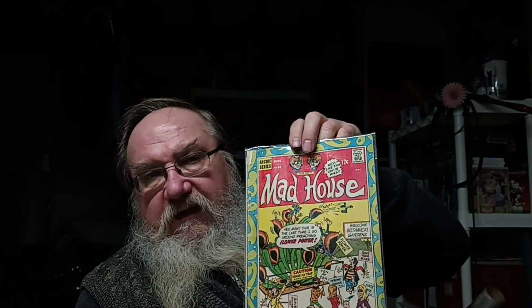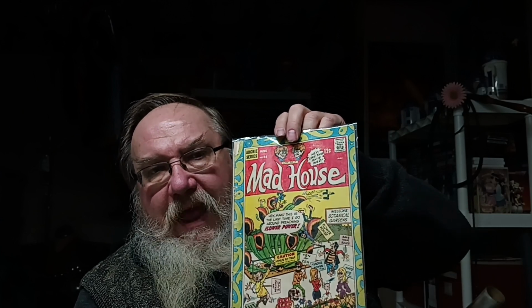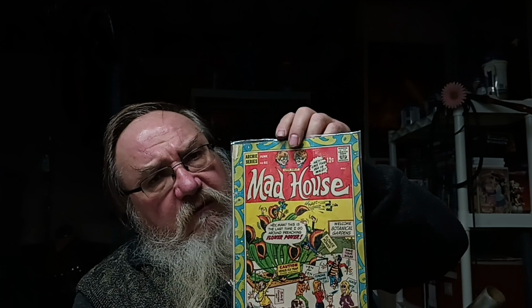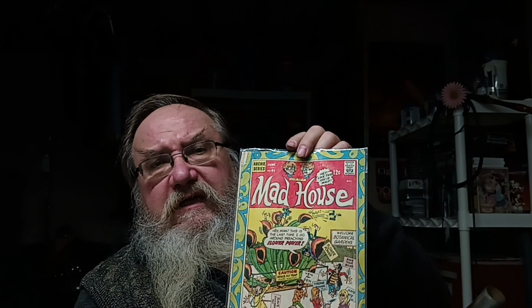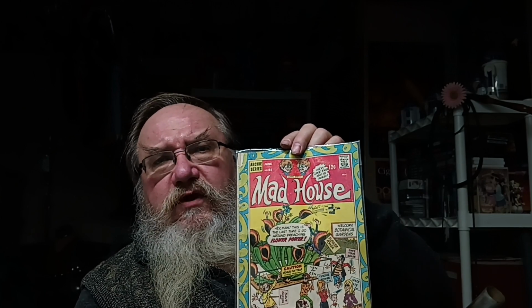Then, keeping with the theme, we got again from 1968, Archie series, the Madhouse, number 61. This is one they didn't have as much as Mad Swipe, but I like that. It's got the silly stories in it, and it looks good. There's still a little bit of that kind of stuff, because Madhouse was originally done to be somewhat similar to the original Mad comics before it became a magazine.